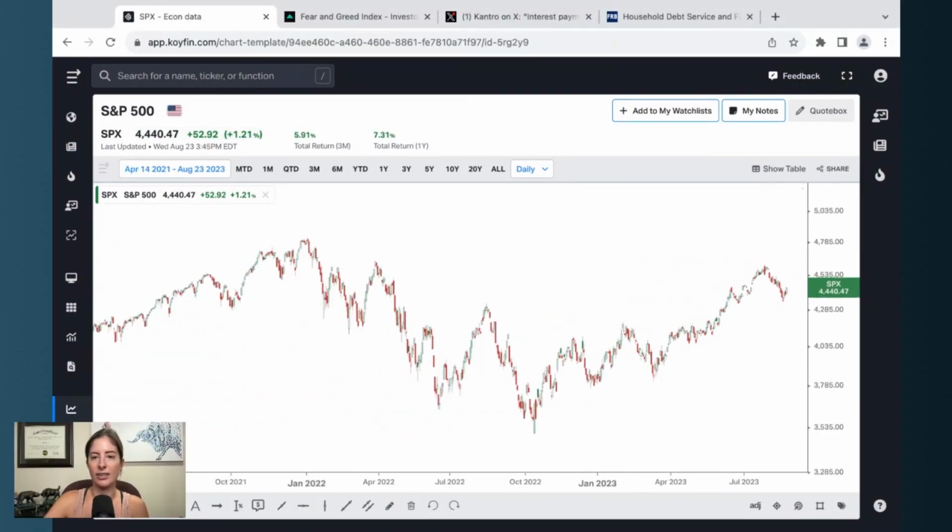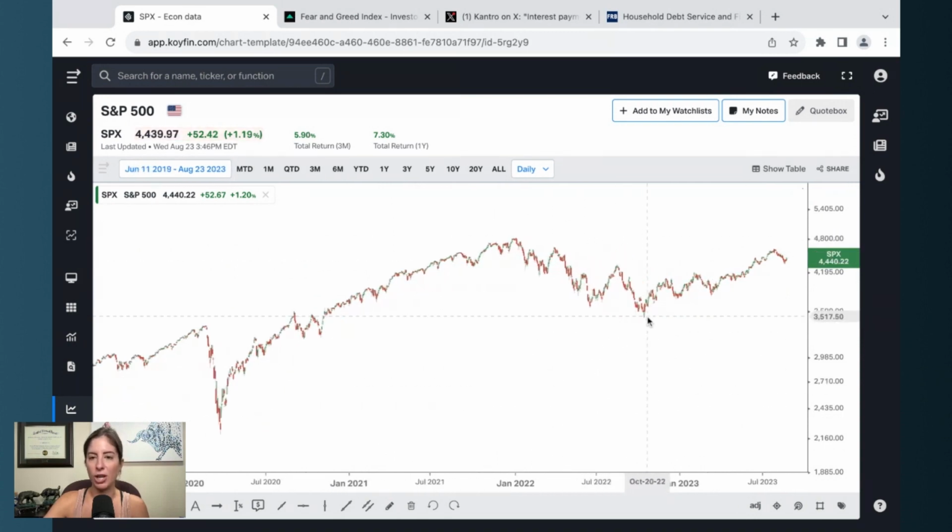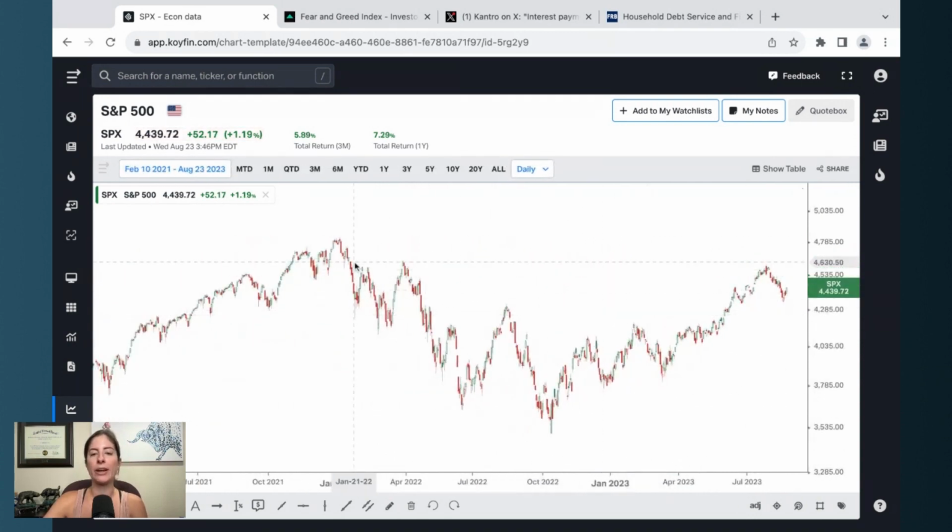So, this is a daily chart of the S&P 500. Pulled this up on Koyfin. You can see that we had the big sell-off of 2020, and then the market kind of roared from there, as most of us know. And then we went into a bear market, meaning the stock market was down 20% plus from the highs here. And we had bottomed out in October of 2022 here. So essentially, this is the bottom that we saw. And in 2023, so far, it has been nothing but bull. It's been a strong market.